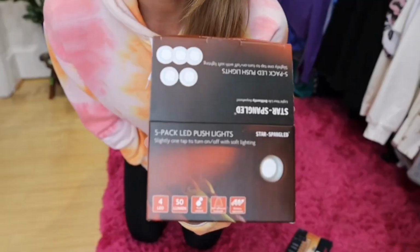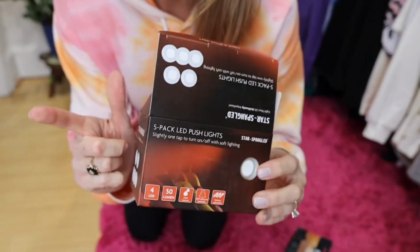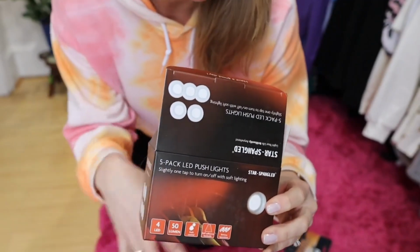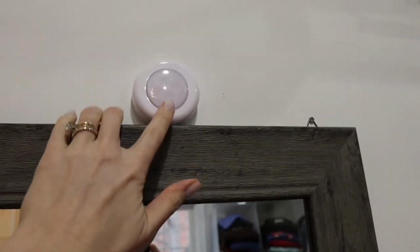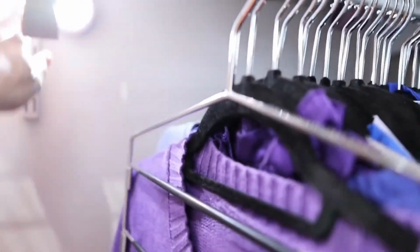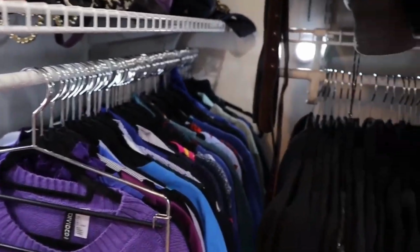Another thing is your closet lighting. This doesn't quite help with your organization, but I think it makes your closet look better, and it helps you enjoy your closet more, which means you're going to keep it organized. I like to have little puck lights all around my closet. They add a little bit of extra light, and they're so easy. You just peel off the back, stick them up, and they run on a battery. They last forever. A lot of closets have dark little corners where the light doesn't get in, so these puck lights really help out a lot.